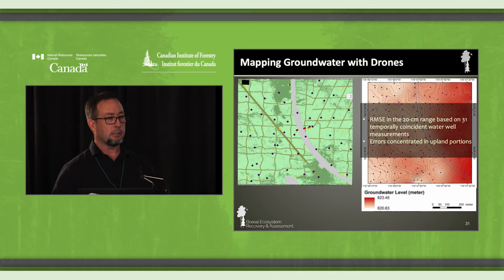So what we did is we used this very high resolution photography to systematically look for water. The red dots here are locations where we mapped water. We extracted its elevation using the photogrammetric data, the 3D data, and then we were able to interpolate the spaces in between. So this is isolines and a shaded relief surface that shows where we think the groundwater is sitting in this study area.